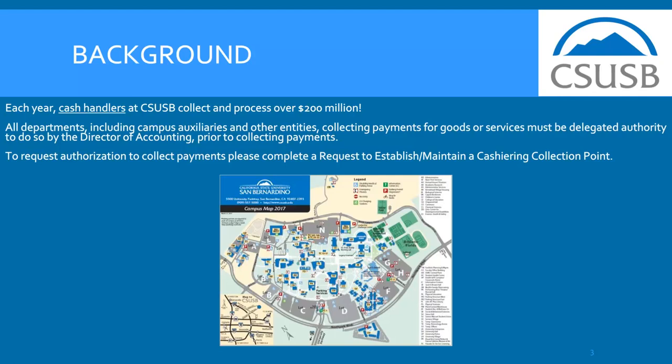All departments, including campus auxiliaries and other entities, collecting payments for goods or services, must be delegated authority to do so by the Director of Accounting prior to collecting payments. To request authorization to collect payments, please complete a request to establish, maintain a cash sharing collection point. Student Financial Services has taken a proactive role by providing education and this online training to all cashiers and cash handlers to strengthen controls and reduce the risks involved with handling cash and cash equivalents.